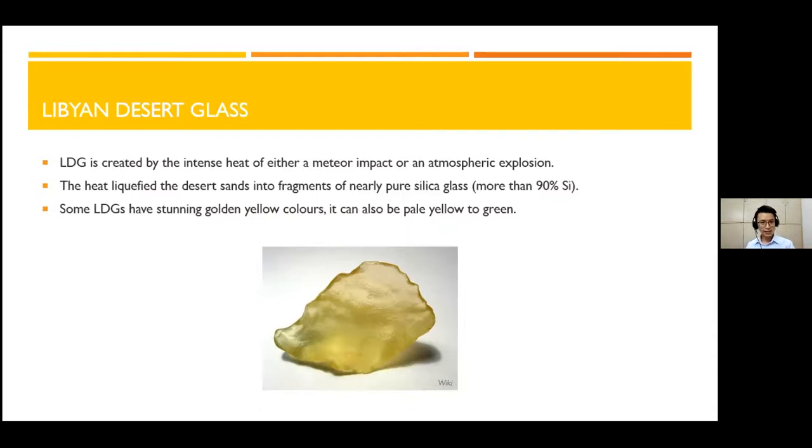Although an atmospheric explosion doesn't sound as powerful as a meteor impact, it actually can be quite violent. One of the most recent occurrences happened in Russia in 2013. That is a true story where a meteor flew past our atmosphere, flew past Russia, and exploded halfway through our atmosphere, around 24 kilometers above the Earth's surface. The meteor exploded. It destroyed buildings. It shattered glass.